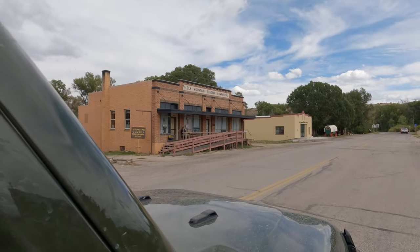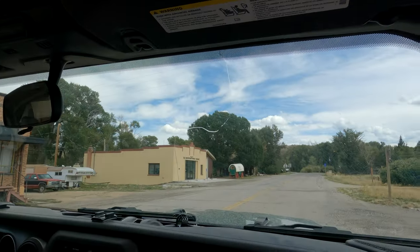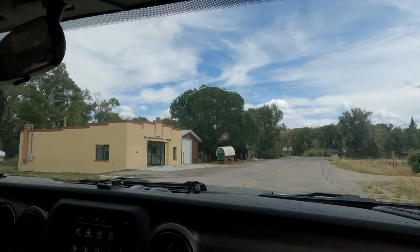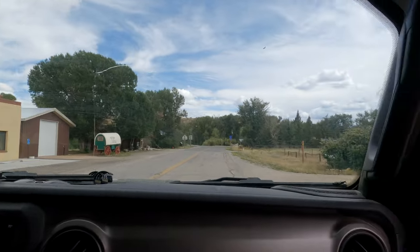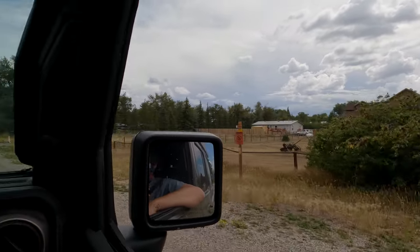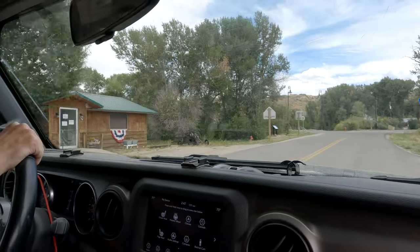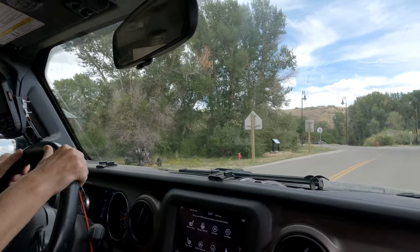Town hall there on the right. Public library. Look at this, all in one. It's cute. Elk Mountain Museum. There's a museum. They're closed. So yeah, Elk Mountain is a very small place.